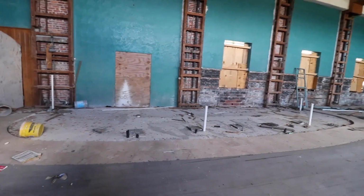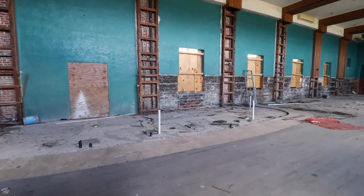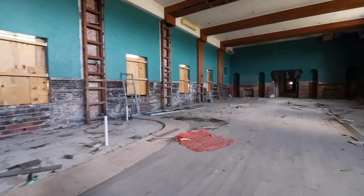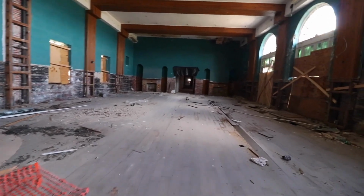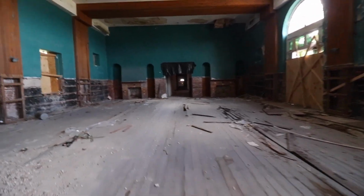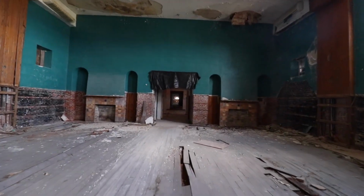This might have been, I don't think it was a theater, but they might have had some sort of stage on here. I know there is a theater in this hotel, so we'll have to check that out. Definitely empty. Definitely a little eerie.